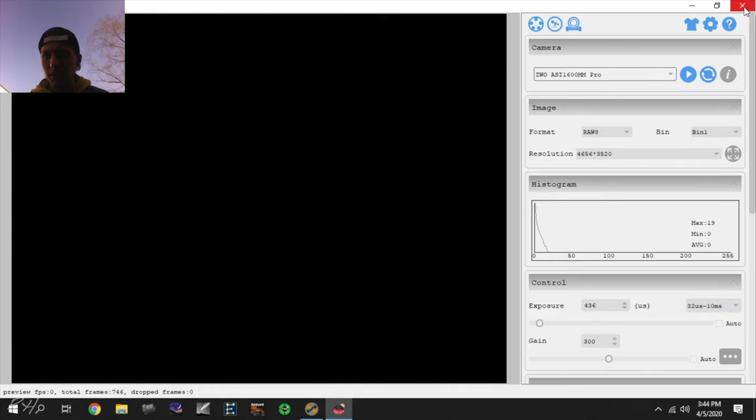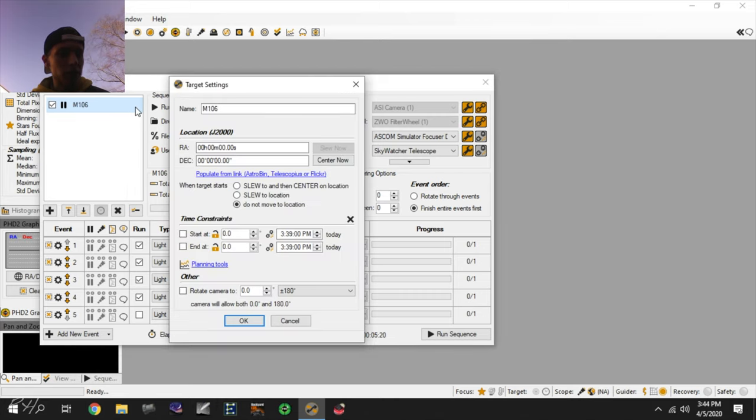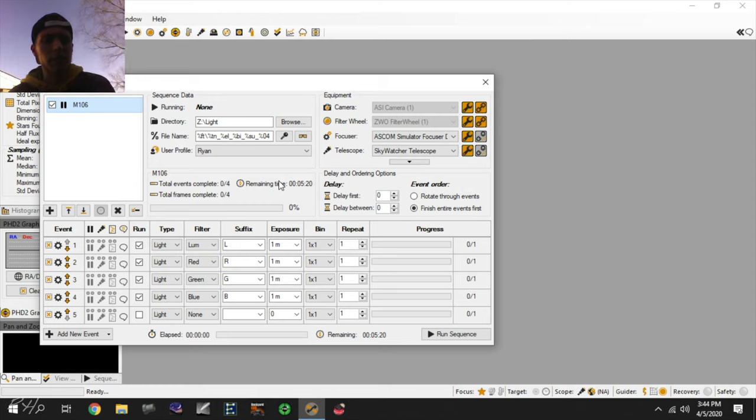Stop these here. So this is the basic setup I would have. I'm not too sure if it was going to be LRGB. I think you can change. There's like a different profile to set up. So yeah, that is the basic setup right now.